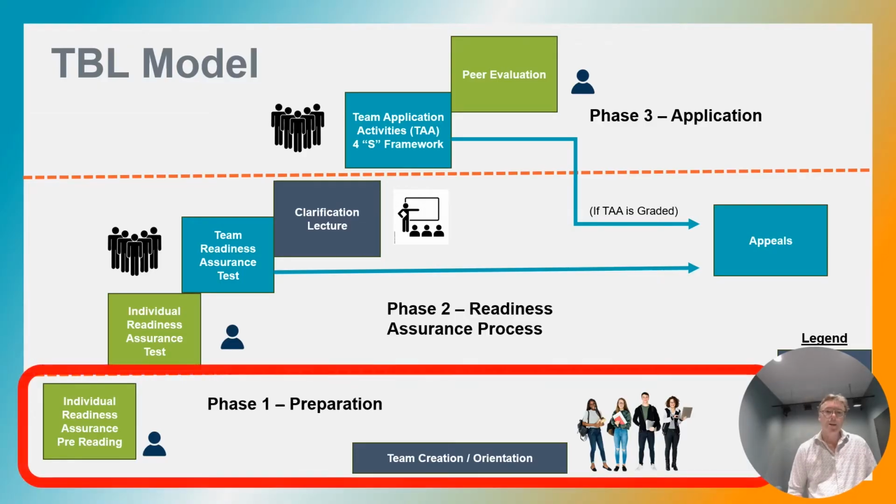Phase 1 is the preparation stage. In this stage, the instructor would create small permanent teams that remain consistent throughout the entire course. The teams should be diverse. And to help create the teams, an instructor could administer a background knowledge survey to students, not only to get to know them a bit better, but also to create those teams.